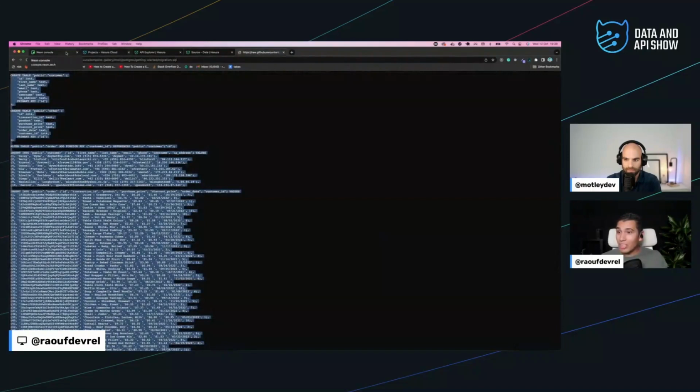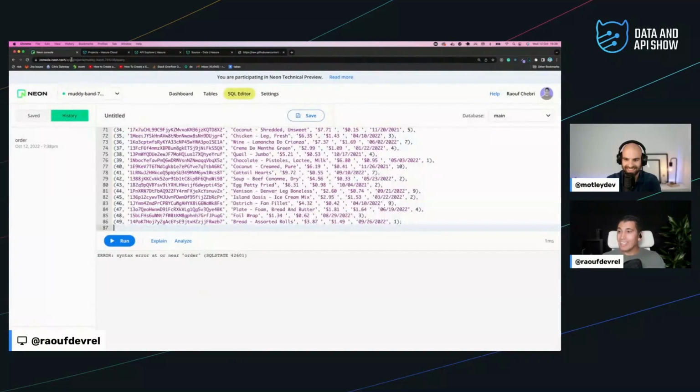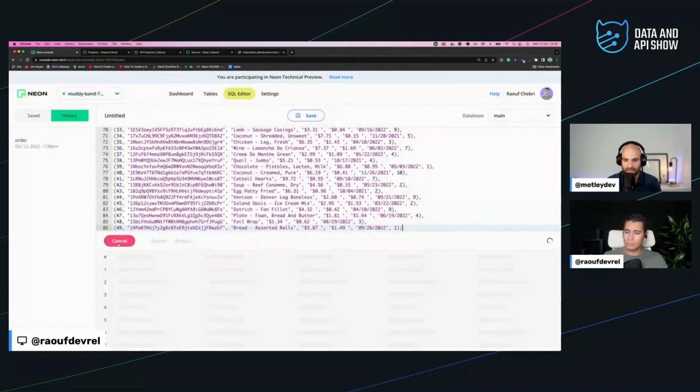Okay, let's do this again. Let me refresh this page, so remove that error. Gonna have it right here. Guys, no, is it truncated? Oh. It seems to be correct. Yeah. Okay, this looks good.